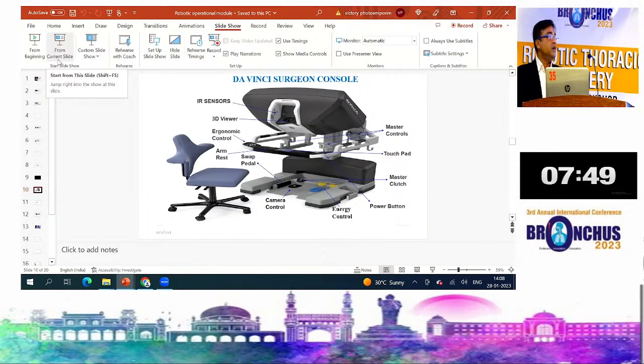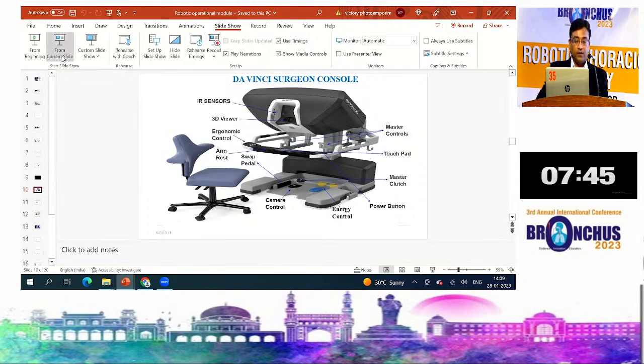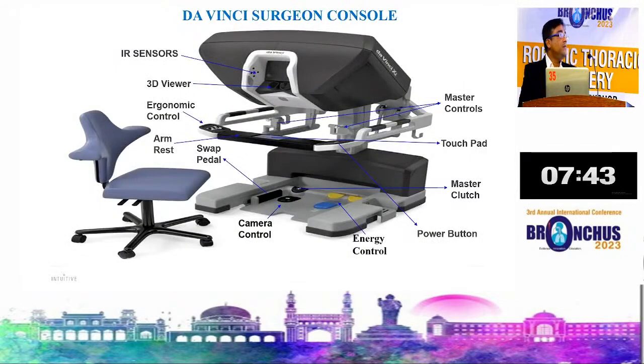So that was actually to give you a fair idea of how all the three components of the robo look and how they synchronously work together. The major audience over here, I guess, are all surgeons, and hence I thought this would be a good idea to give everybody an idea about the surgeon console components.